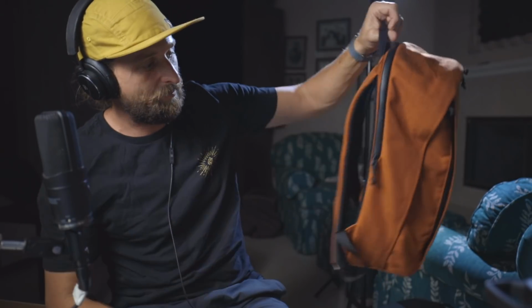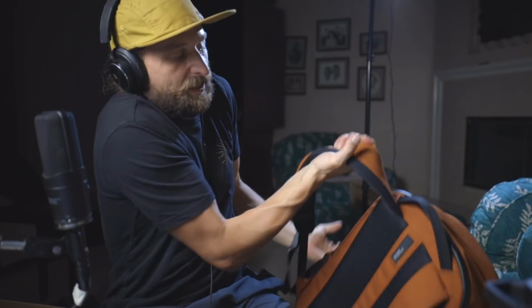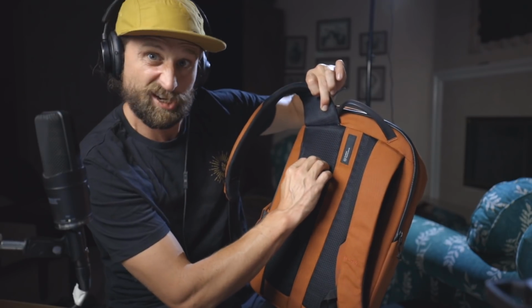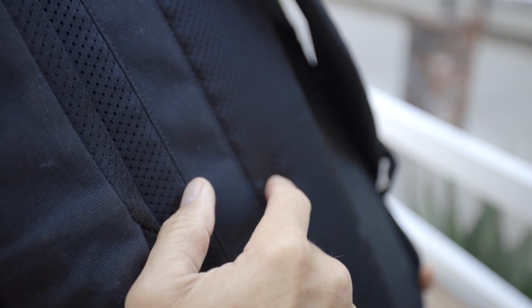Unless I'm really hoofing it around, I'm just carrying it with a child in the other hand, like some Tupperware and stuff. And then it's like this. That's the best I'm going to get. And this handle's kind of wide for that. The ridge is down in here, so you do get some good breathability.